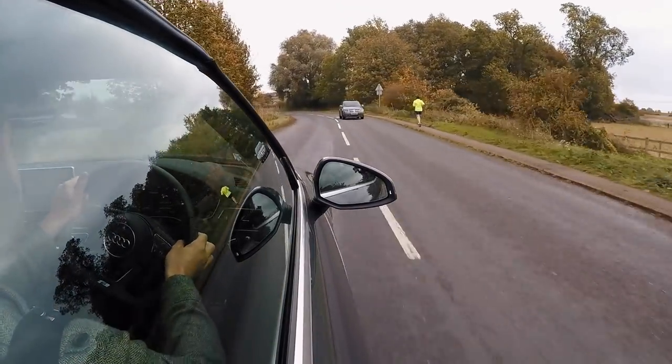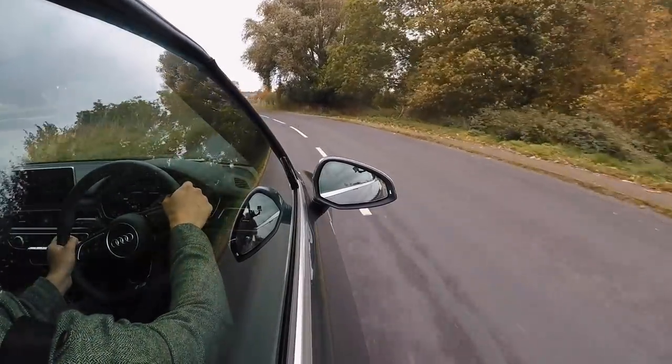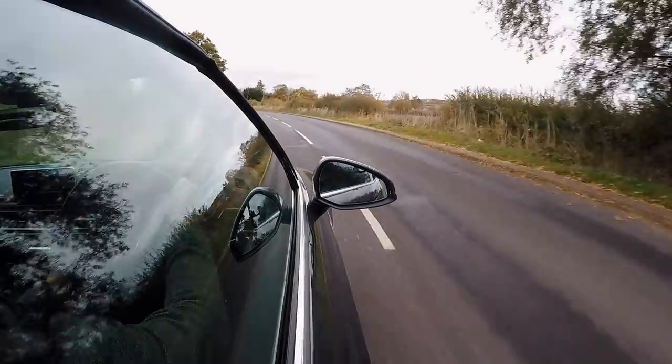How's that plastic surgeon, mate? Looks good. I mean, I'm proud of the fact that I'm 53. Yeah, mate, I'll tell you what, I've got a lot to learn. 53 years old and still going strong.